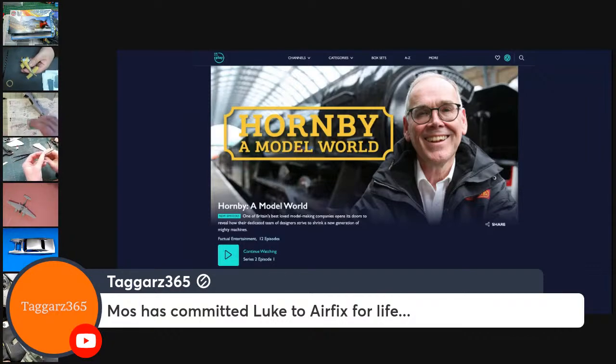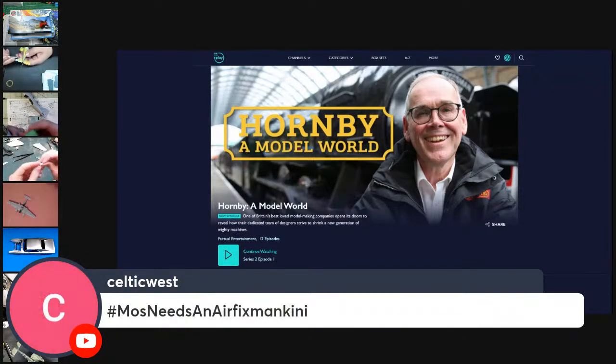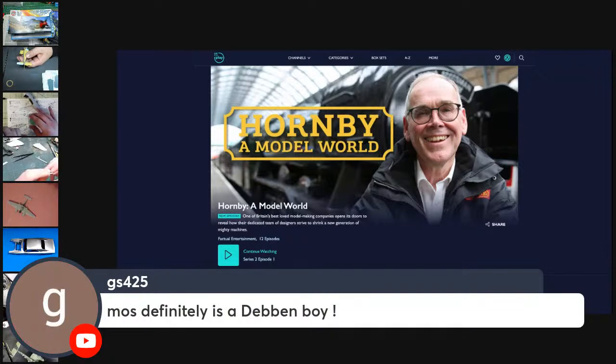I honestly think that if Luke ever moves on, which could happen, I think there's enough in place now that there's been a lot of contact and they'll get people in who will know their stuff. And they even said in one of the videos that they contact modelers who know their stuff about certain planes, just trying to get accuracy right.